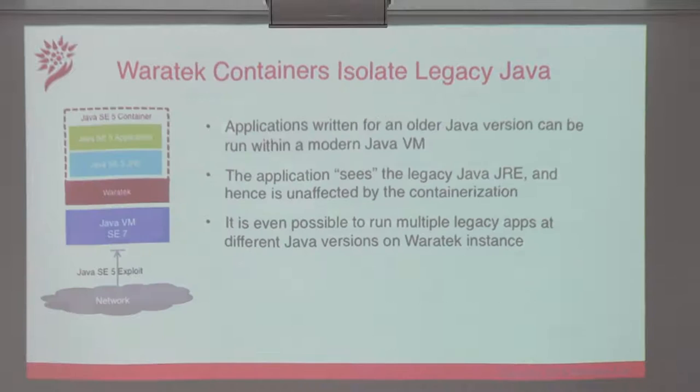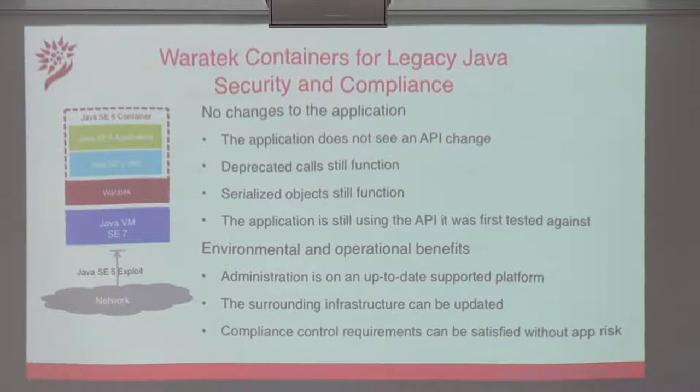So what are you going to do about it? Well, if you put two and two together, you figure out that what we do simply is we allow you to continue to use the old version of Java inside the container while we provide the modern version of Java underneath. So we're containing the old version inside the new version. The most important thing there is the application is seeing its original version of Java. So as far as it's concerned, there's no change at all. As I mentioned before, because you can virtualize this, you can even run different versions on one JVM. That's what Nigel's going to demonstrate.